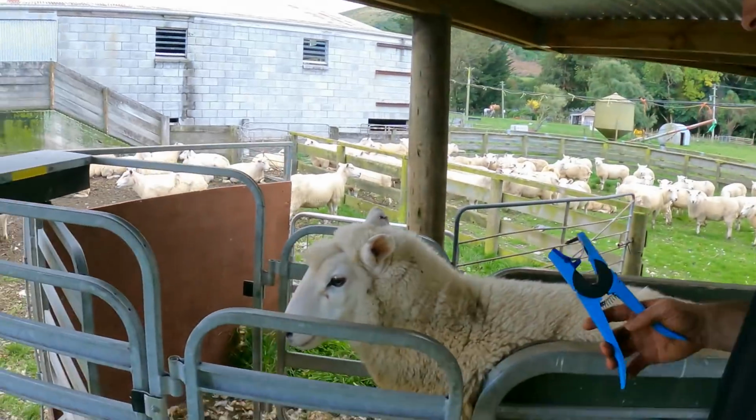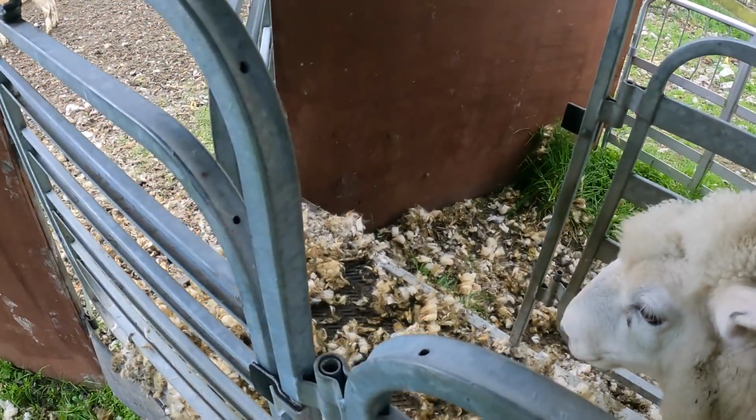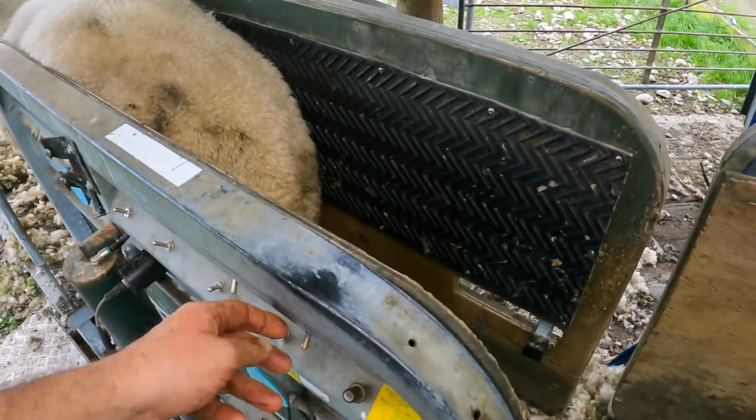So just going to give this ewe another tag. She's ripped her ear tag out, but she's a two-tooth, so we'll throw another one in there, and yep, she's good to go.